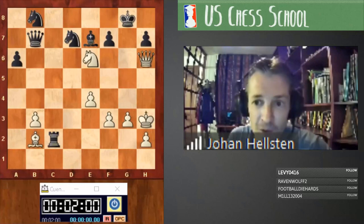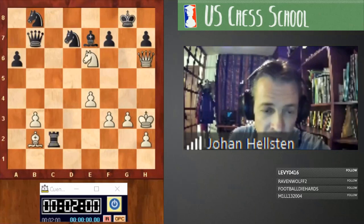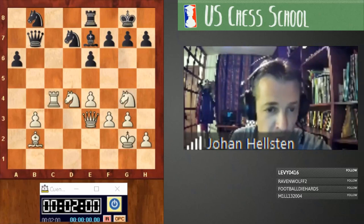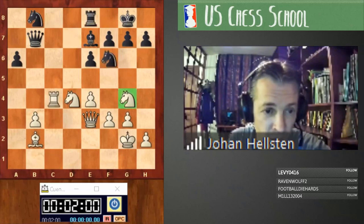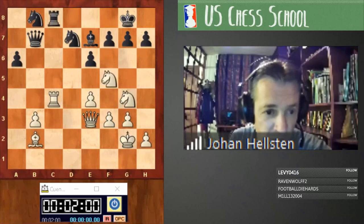Let's see again if we can understand this correctly. Rook c4, not a particularly strong move, but psychologically extremely powerful, because Black might run into this trap, rook c8. He should have played knight f6 instead. However, after rook c8, some people were saying knight f5. That's extremely tempting as well, with the same idea of meeting e takes f5 with queen c3.